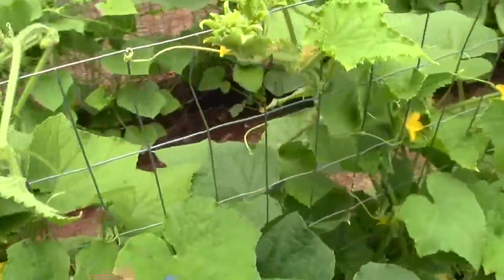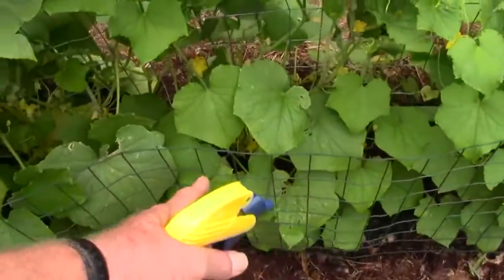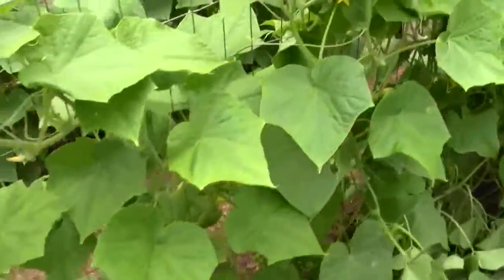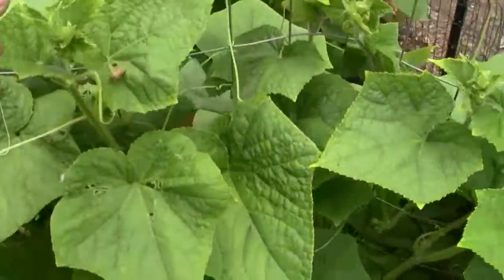But it's really nice. See, they've all just come up here to dry off, so you don't have to hunt down in there for them and spray them. You just wait for them to come up here to dry off. We don't have a lot of them, but there are quite a number in here. See them? And there are no flowers on that.